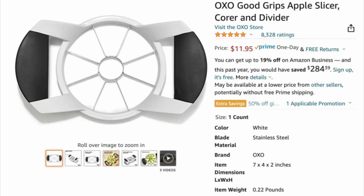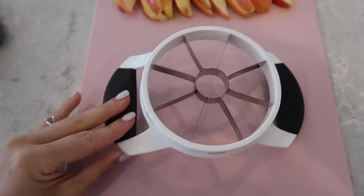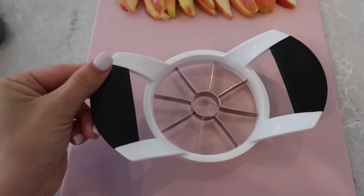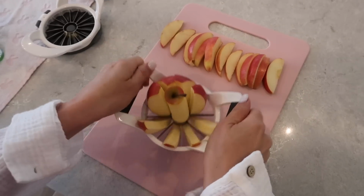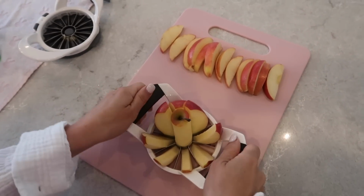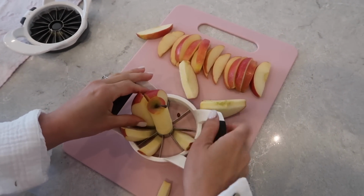So first we had this thicker one, which we like as well. I definitely recommend the thinner one because I like those more. But Tanner recently decided that he likes his apples in circles, so I'm back to cutting those by hand. But when I cut this for myself, I love apples and peanut butter as a nice healthy snack. I use these apple cutters.